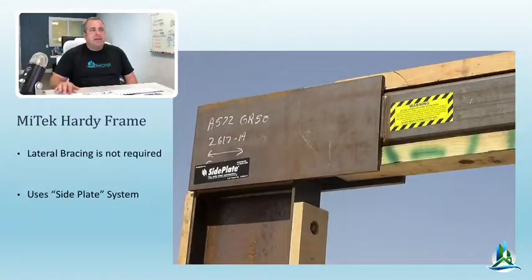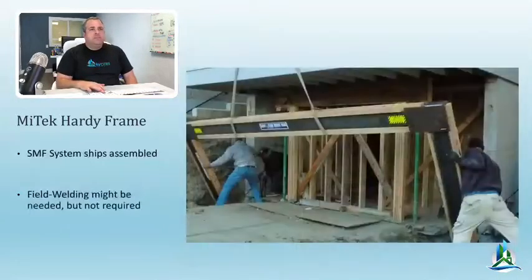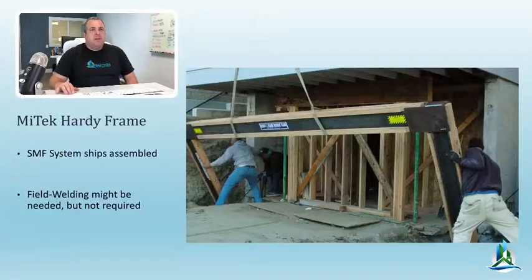So that's the side plate system. It's kind of a close-up deal. You see it's pretty darn sturdy, and man, I love to see these factory welds. It's amazing how they get such a nice clean weld on these connections. So on this beam, because of the side plate, there is no lateral bracing. That top beam is not going to roll. Okay, it's not going to roll. This is an installation of one of these beams going into place.